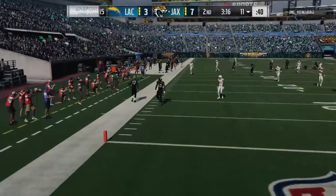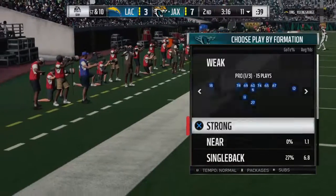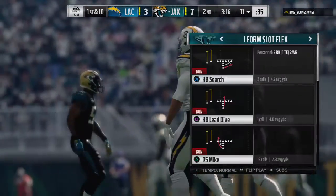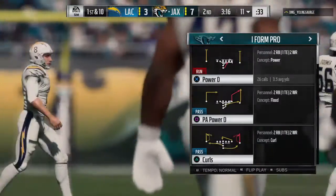And this will be out of bounds. Now it's a question of where they'll mark it. And they'll say it crosses at the 11-yard line. The Jags offense now gets set and heads back onto the field.